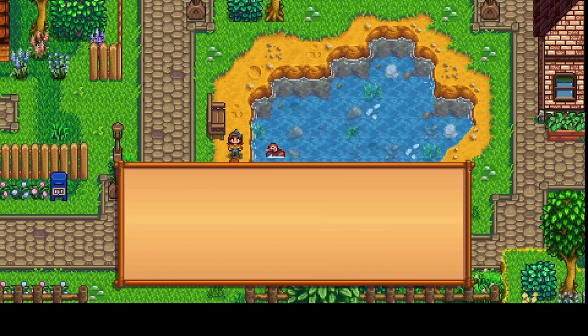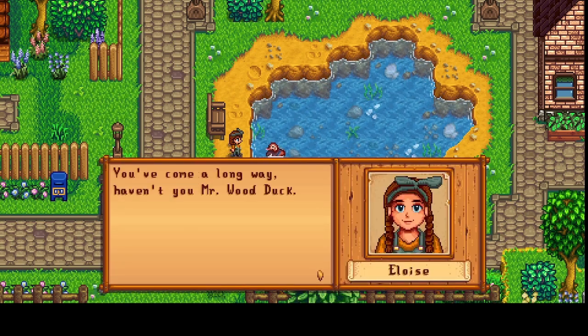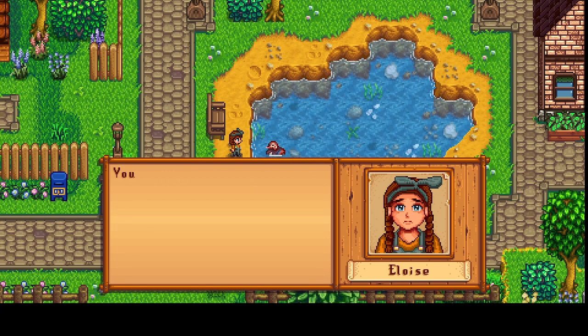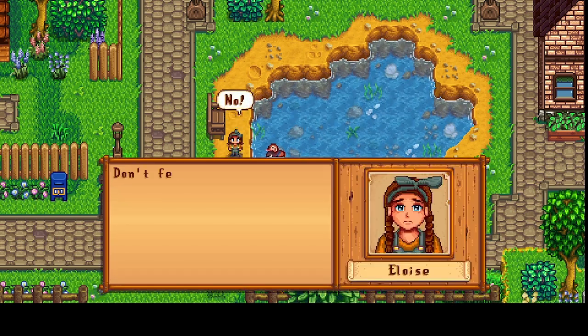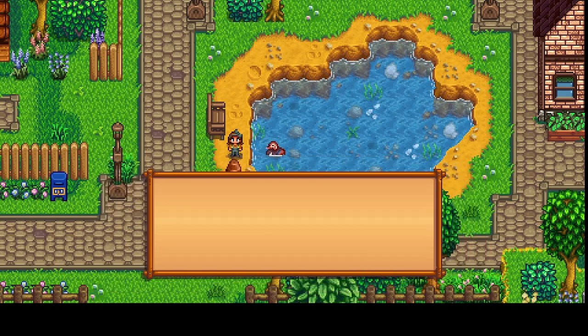Wow, you really know your birds. You've come a long way, haven't you, Mr. Wood Duck? All the way from Gotoro. That's hundreds and hundreds of miles. You must be hungry. I don't even have bread. She screams, "No, don't feed him bread. It's really bad for ducks."